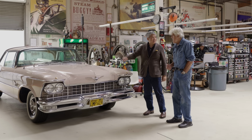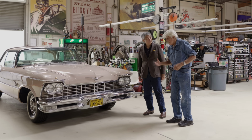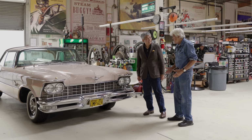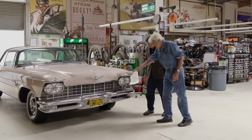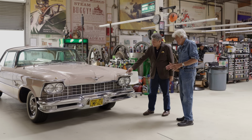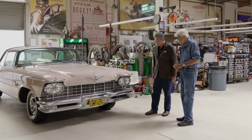Is it quiet when you sit inside? It's very quiet. The original owner bought it for his wife. She was too scared to drive it. It was so big, so he just parked it in his warehouse. So this chrome is all from 1957. It's pretty original, this little car. What is this? Is this just a brass decoration? Just a decoration, yeah.